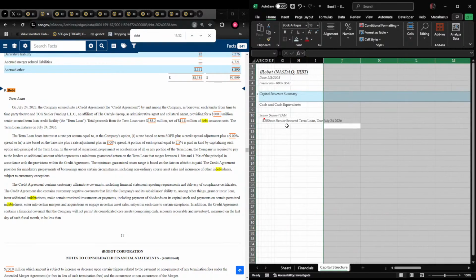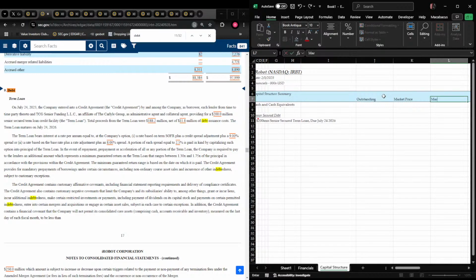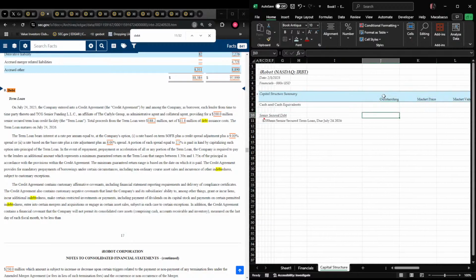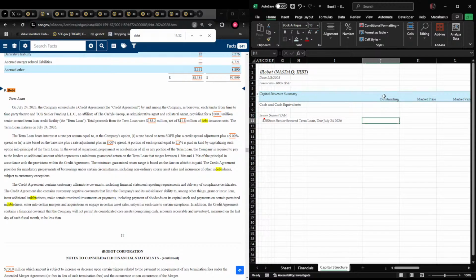Going to make this way larger. So this is how I set these up: the market price of the debt, the actual market value, the actual interest rate, which we see, the interest expense, and the availability. Obviously, for a term loan, it's immediately available. The revolver typically is on a pay down schedule, like a credit card, so you can check the availability on that. But this company doesn't seem to have any revolvers. This seems to be the only debt outstanding.